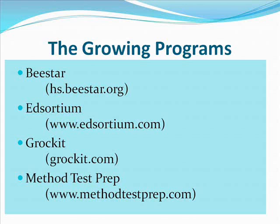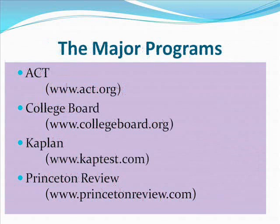Yesterday we discussed the pros and cons of some growing programs, including Beestar, Edsortium, Grockit, and Method Test Prep. Today we want to discuss some of the major programs with which you're most likely already familiar, including ACT, again that's the makers of the ACT exam, College Board, the makers of the SAT exam, and Kaplan and Princeton Review.